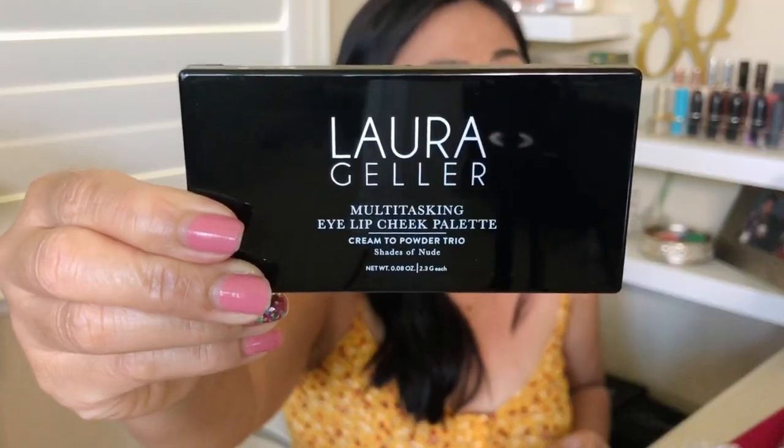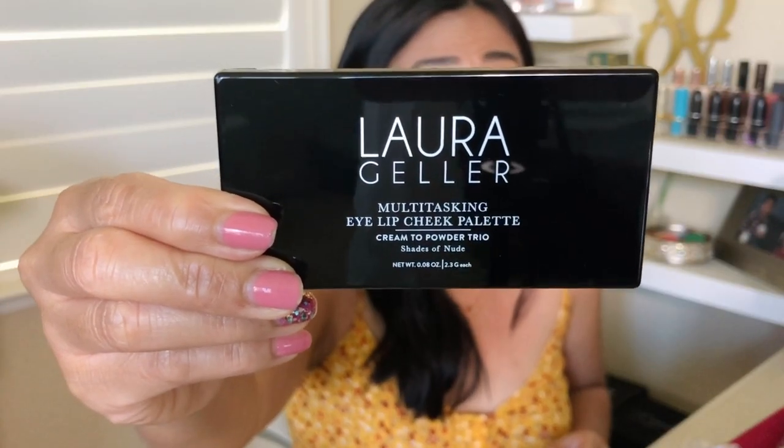The next item that I got is from Laura Geller. You can find Laura Geller at Ulta, I believe. And this is actually gonna be my first product from them. It's a multitasking eye, lip, cheek palette. So that's interesting. And it's a cream to powder trio. I don't use a lot of cream to powder because I have oily skin. I like to use mostly powder products.